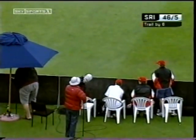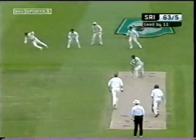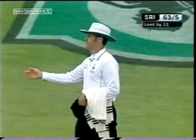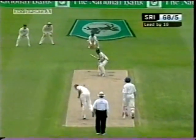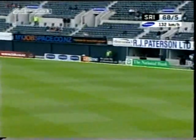And a good stroke from Sangakkara will pick up 4. And gets away. And that'll run away perhaps for 4 down to a short boundary. Oh, just gets away and down to the fence for 4.